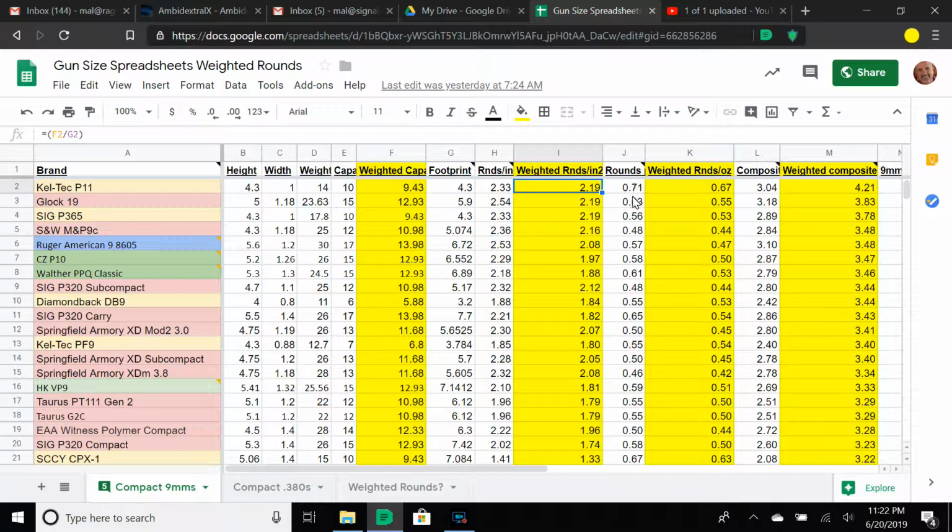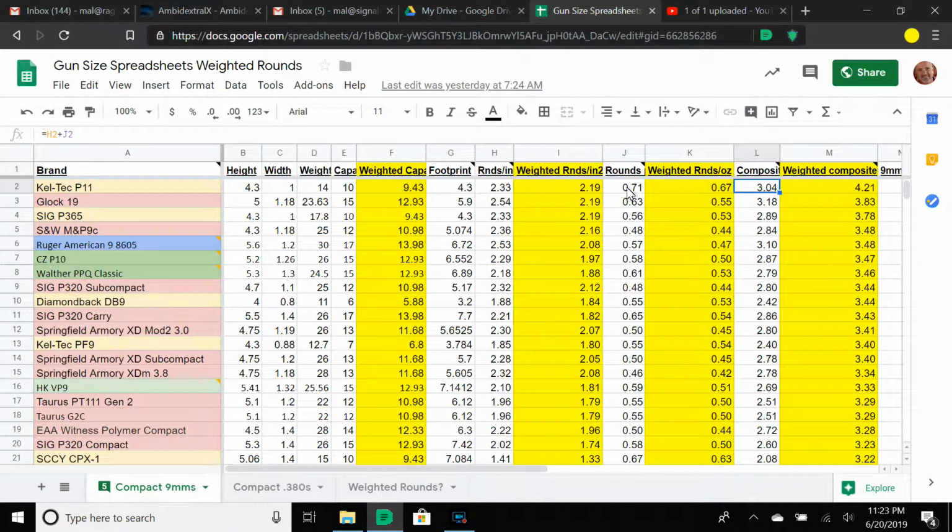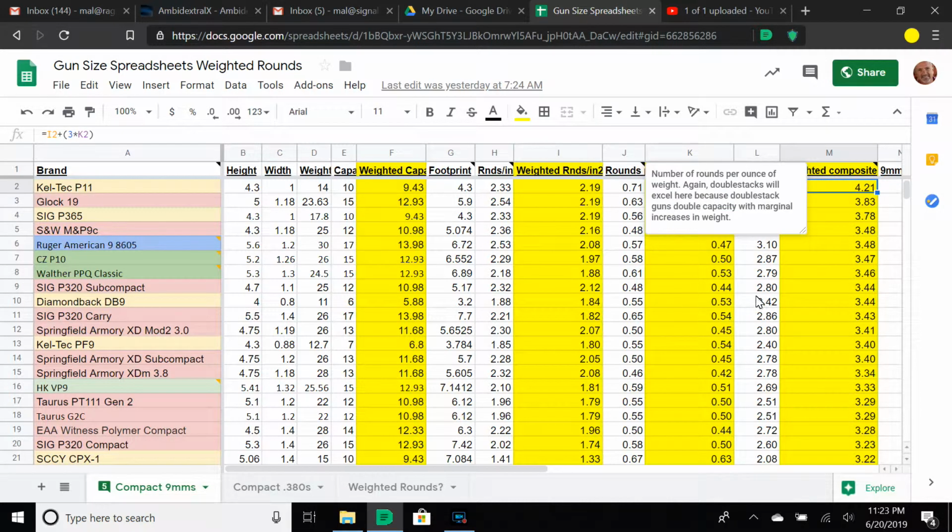Now here is the original raw data for rounds per ounce. Now here's my weighted rounds per ounce. That's based upon this weighted capacity and then the weight of the weapon. And then the original TFB composite score was based on just a raw combination of these two numbers, which I thought gave an unfair boost. The rounds per square inch is a much larger number, almost 3 times as large as rounds per ounce. So in my composite calculation, before I add them together, I'm multiplying the weighted rounds per ounce times 3, and that puts the weight on an equal footing with the bulk of the weapon.